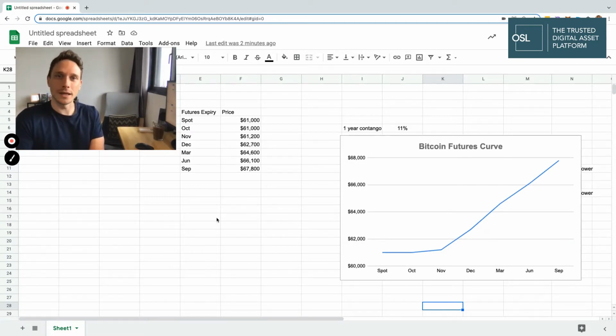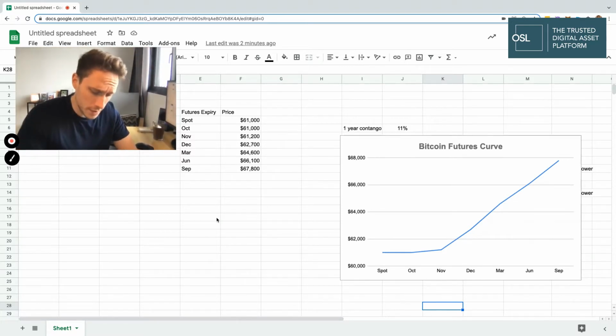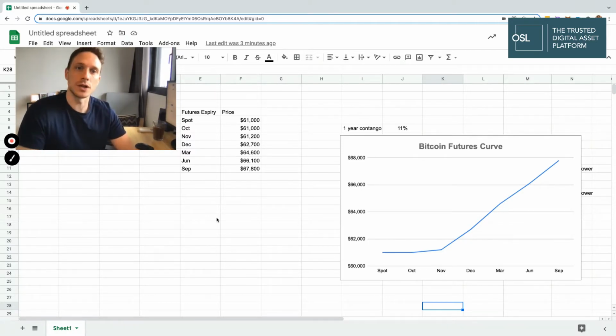Grayscale actually buy Bitcoin physically to back up their fund, or you can buy a future. Now, a future is a derivative, and you're never actually getting exposed directly to the physical. You don't own the physical underlying when you're trading a futures. So what is a futures? A futures is essentially a contract where you agree to buy or sell an underlying asset at a given date in the future, but you agree on the price today.